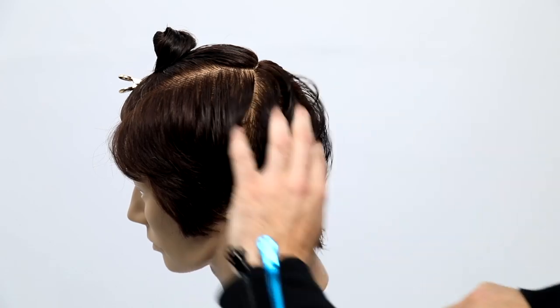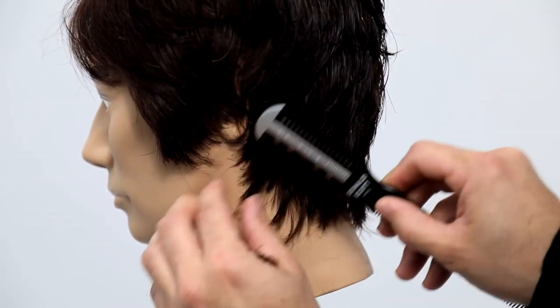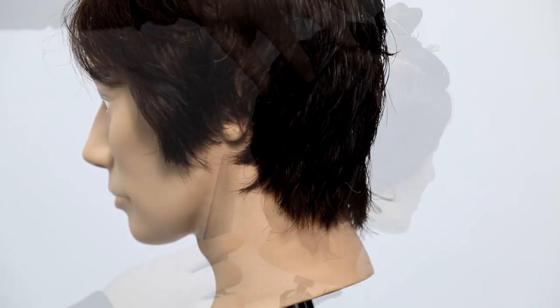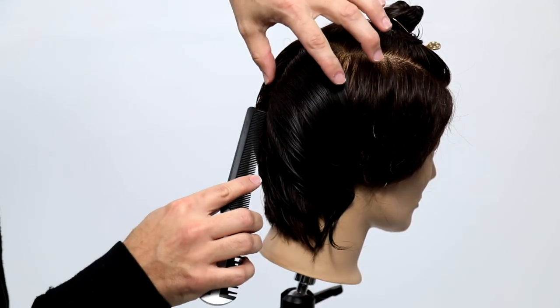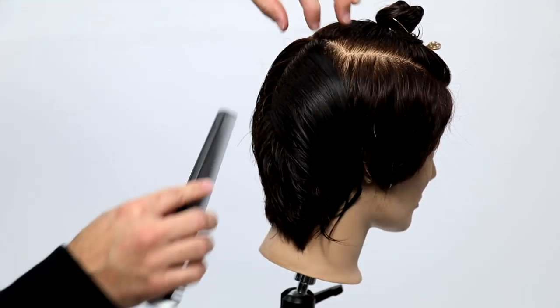So notice my elevation as I move up the head stays nice and low. And then I'm gonna go in 50% carve side right on the corner edge of the nape and just carve through a little bit of the 100%, just adding some of those details. And then I'm gonna work the same thing, diagonal forward partings up the head shape on the right hand side.